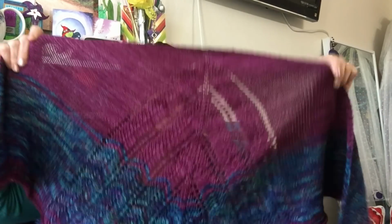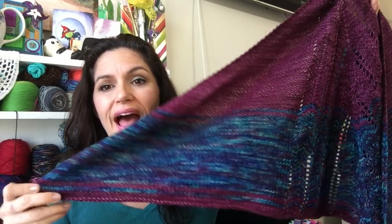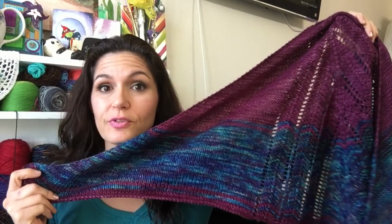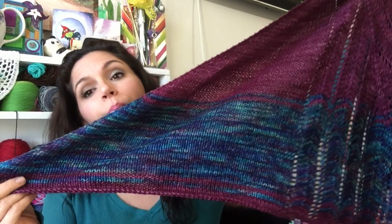I'm really excited. First off and foremost is a shawl that I finished. My first finished object is the Rocks Under the Water shawl, and there is a front and a back. It is knitted and the pattern is by Vanessa Ewing and it's going to be in a magazine this month. It just came out and I had to hold off before sharing so that she could get that published and everything. So I am loving it.